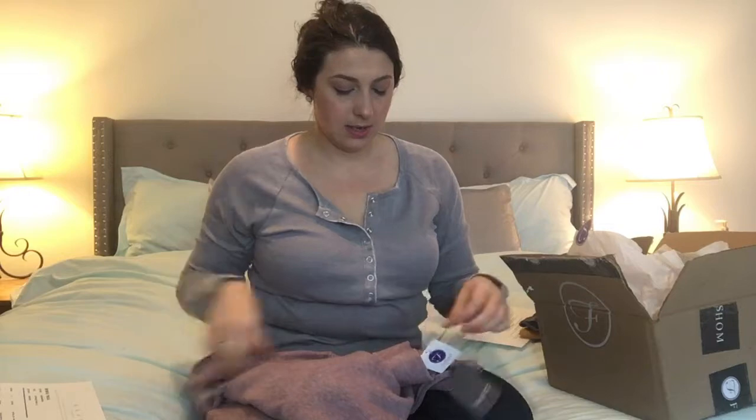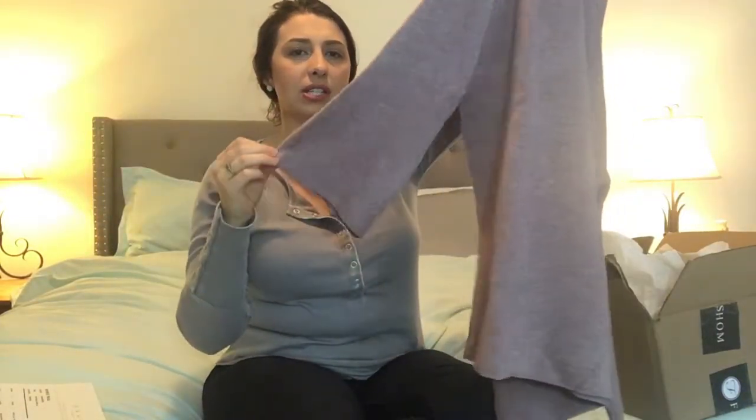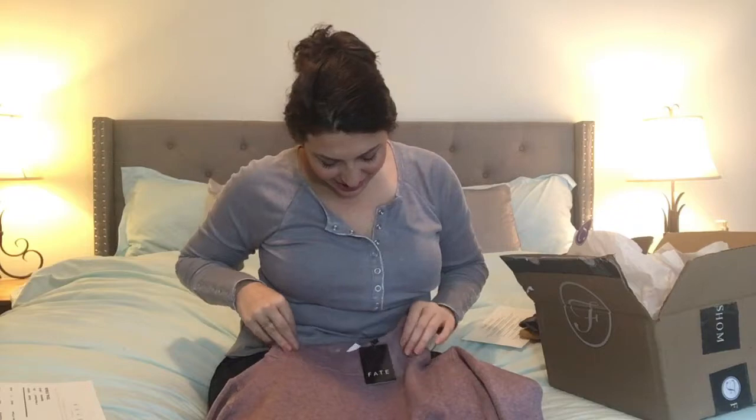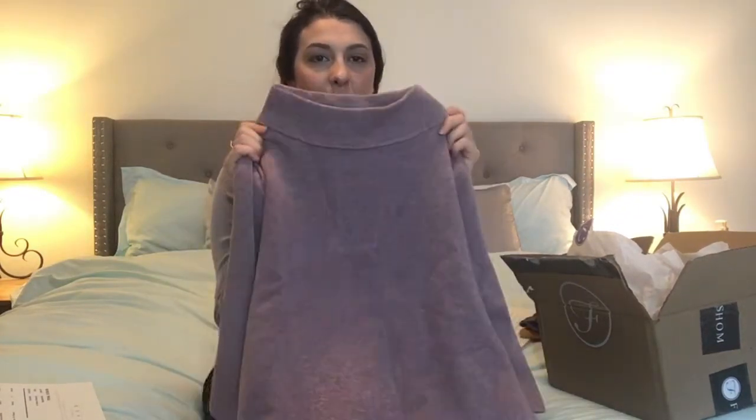Okay, now on to the last one. This one is very interesting. So it's got a really thick, warm, nice fabric. The sleeves just flare a little bit. And, you know, I'm not quite sure what to do with this.